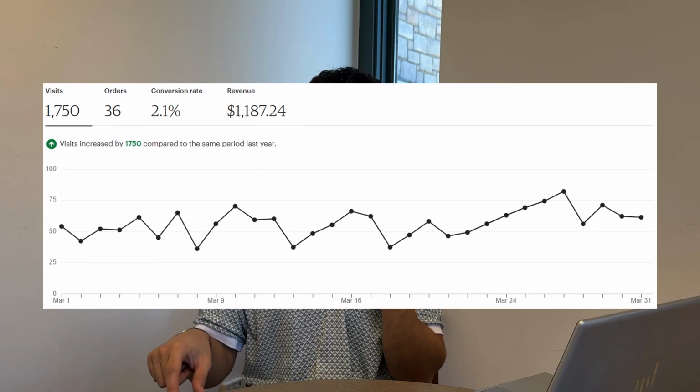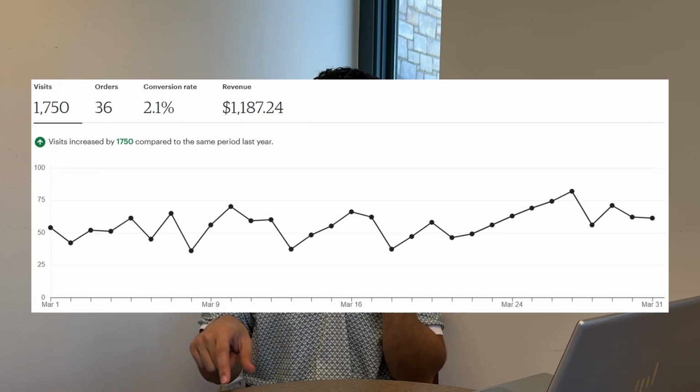Moving on to the month of March, in this month we made $1,187 in revenue with a 2.1% conversion rate, 36 orders, and 1,750 visits. What catches my eye during this month is the drop in visits. It's almost half the amount of visitors we got in January, but when you look at the revenue, it was only about $100 to $150 less, with once again a pretty solid conversion rate at 2%. For the most part on Etsy, as long as your conversion rate is between 2 to 5%, you're pretty much in good territory. And in this month, I was actually about to drop out of that strong territory.